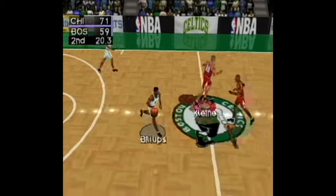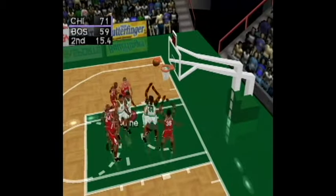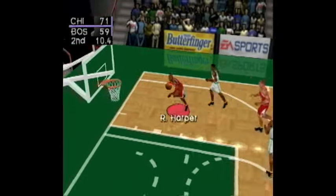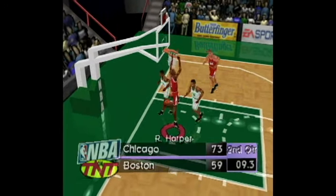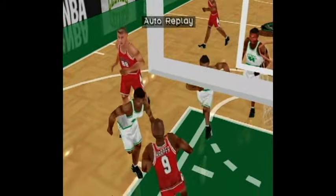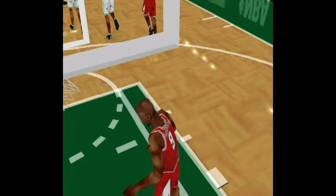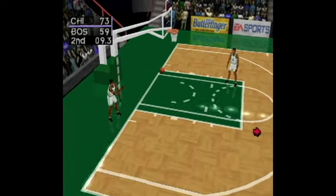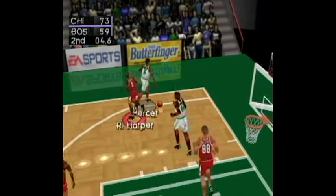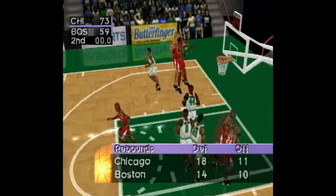Inbound pass to Phillips. He goes up with a jumper. No good. Pulled down by Caffey to half court. Harper makes the reverse jam. Let's check that one on replay. Inbound pass to Mercer. At the horn, the board by Kleine.